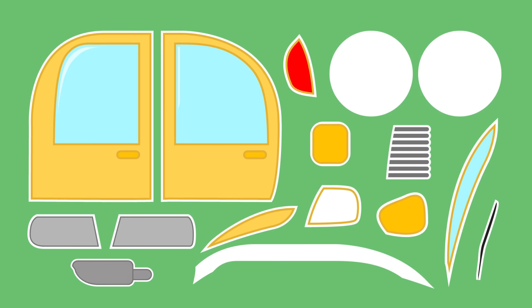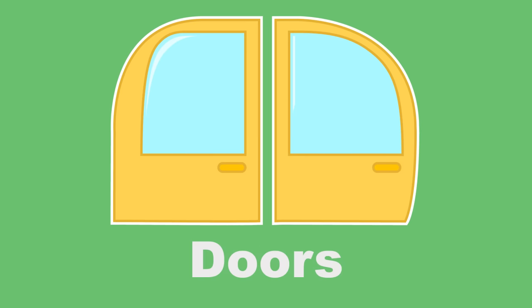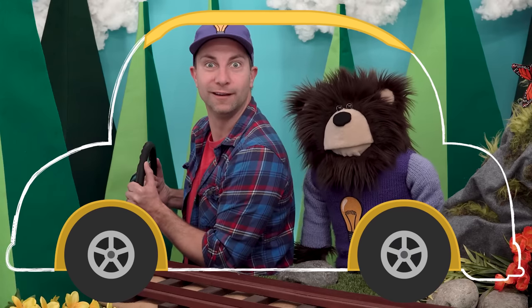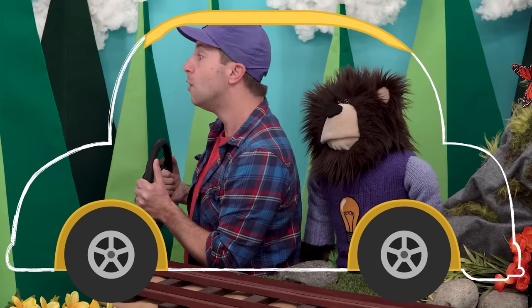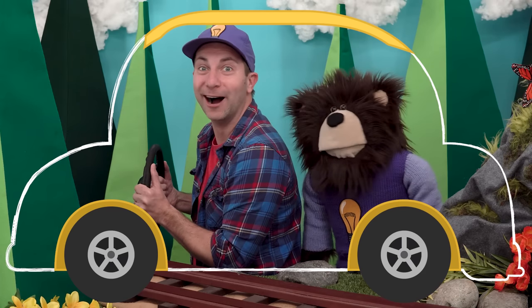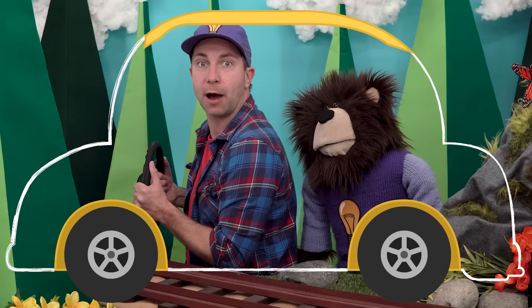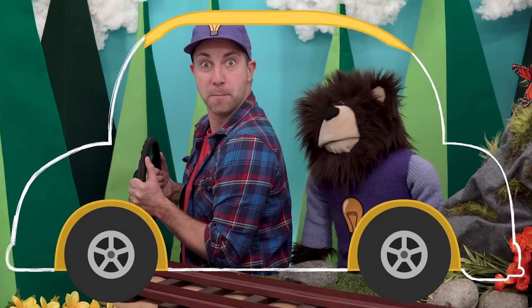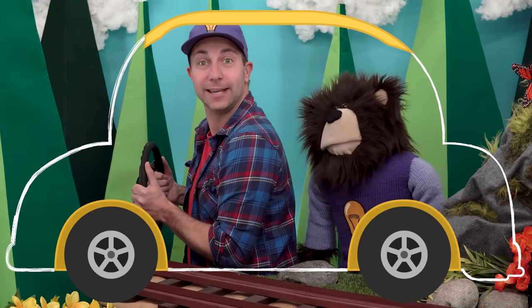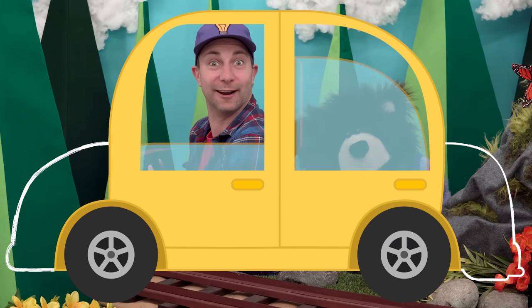Next, we have the car doors. These car doors allow us to get in and out of the car. Where should we put the car doors? Do they go in the very front of the car? No, I don't think so. How about right in the middle of the car? Yes, they go right here and here.